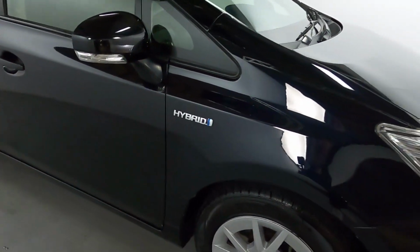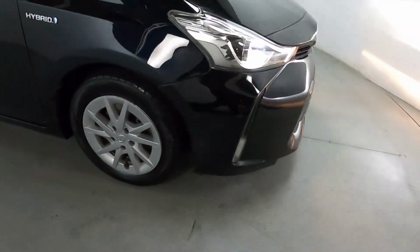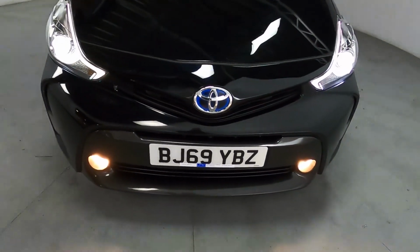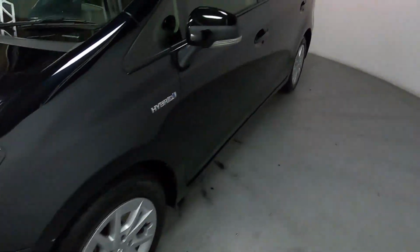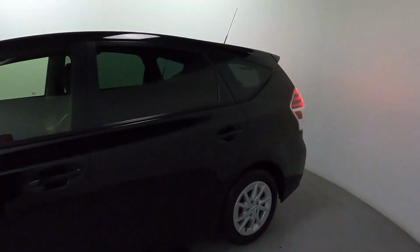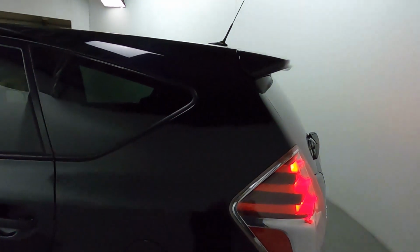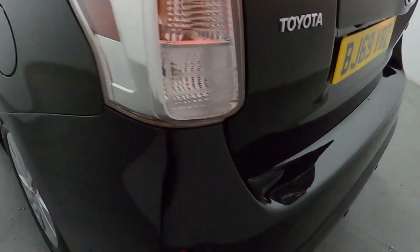As you can see, you've got the hybrid badges on the arches, nice Toyota wheels, and LED front lighting and daytime running lights. Now the front is all but the same as a normal Prius. As we make our way around the back, you can see it's extended and sticks out a bit more. You've also got a lip spoiler on the top of the boot lid and nice big bright rear lights.